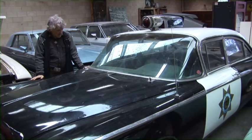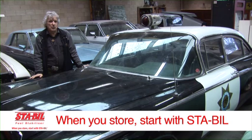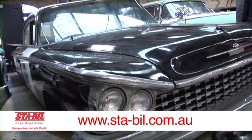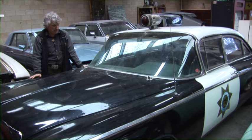Okay, this one came into Australia about 20 years ago and was used at Warner Brothers Movie World to do an American TV series. And it was painted black and white. It's a replica California Highway Patrol vehicle of the 50s with the stickers on the door. And when the movie was over, I found out about it and managed to buy it.